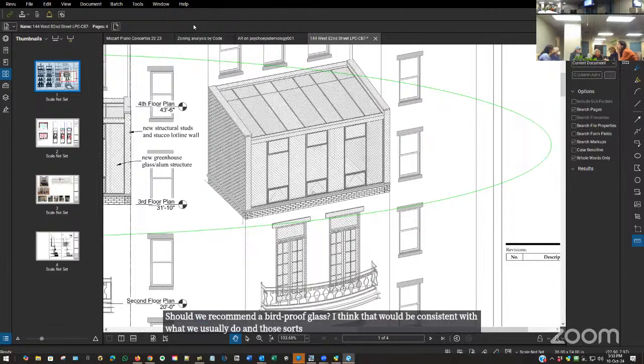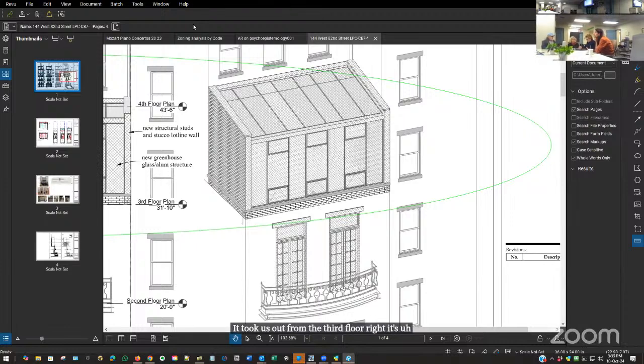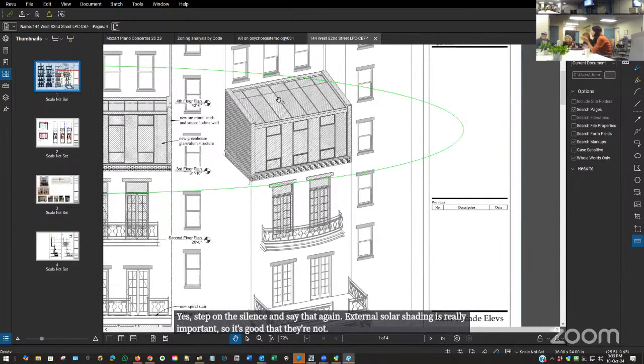Multiple screens, 6 operable windows. It juts out 11 feet from the building, but it is part of the existing, coming out from that third floor. Also, external solar shading is so good, and we need more of it. Yes, stucco on the sides. The external solar shading is really important, and it's the most efficient, because if you block the sun before it's passing through the window, it doesn't do anything.